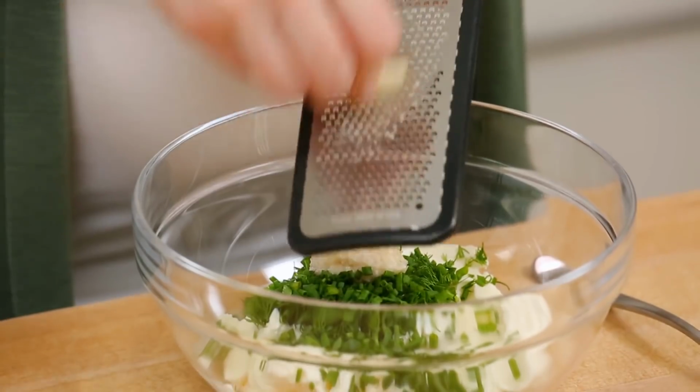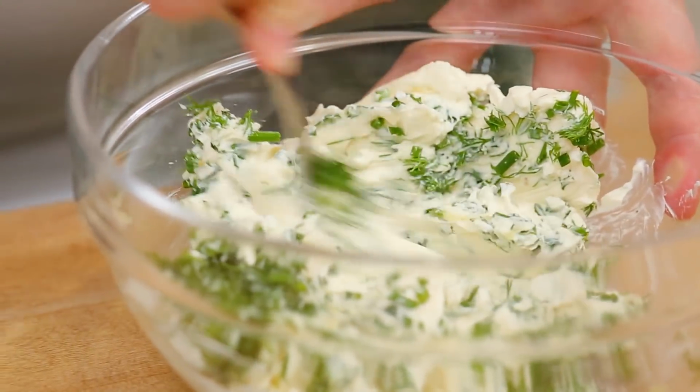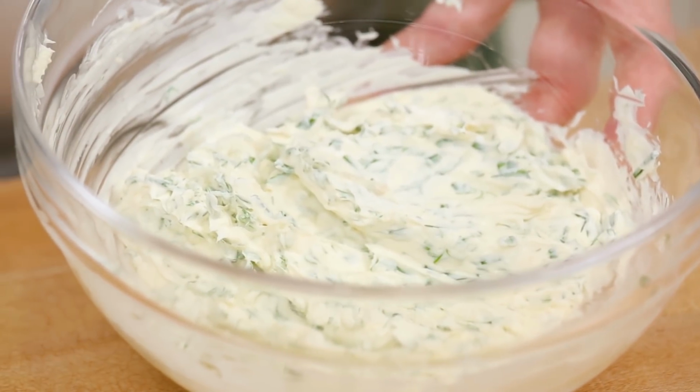And finally, we will add some freshly grated garlic to this, and this is when the magic really happens. Guys, you just have to take my word for this one. This is how you show your guests you really care.